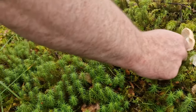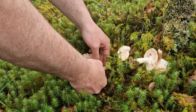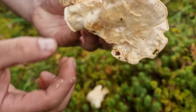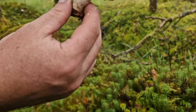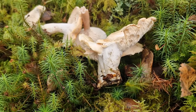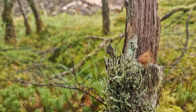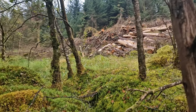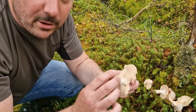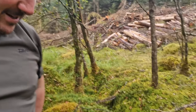There's a couple here. Look at these ones. Look at that. Funky looking mushroom. But I think they're better than chanterelles. Like I said, found a couple last week, tried them for the first time. And aye, those are great. Class as a gourmet mushroom. Maybe there's more. Let's have a look.